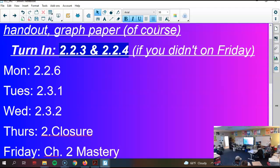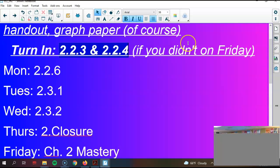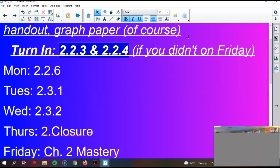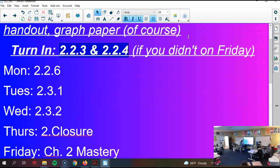If you want to know if you did or didn't, check your math binder. If you don't have 223 and 224 anymore, I bet you turned them in. If they're still in your binder, you need to turn them in. How crazy. That is why we're using our math binder to stay organized and keep track of what needs done or what needs turned in. Now it's quarter two. So anything from after Wednesday of last week is now quarter two.